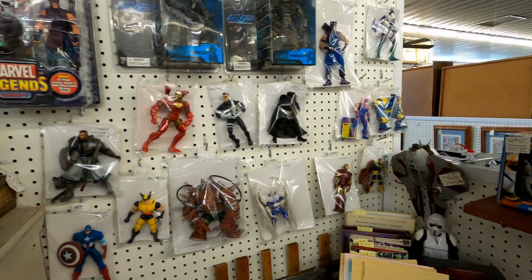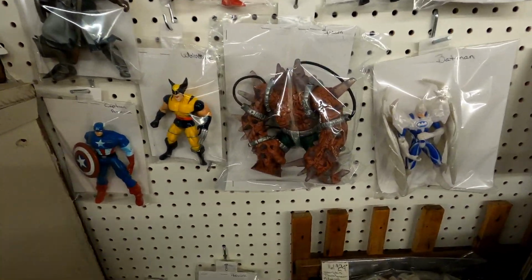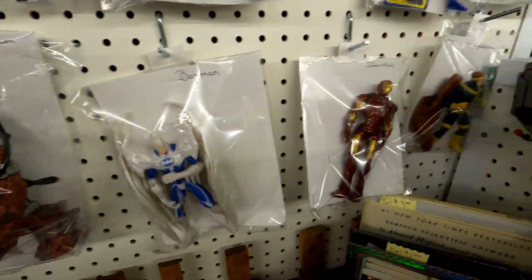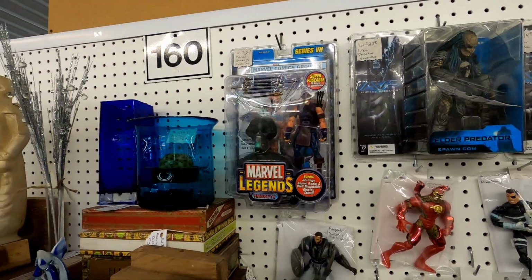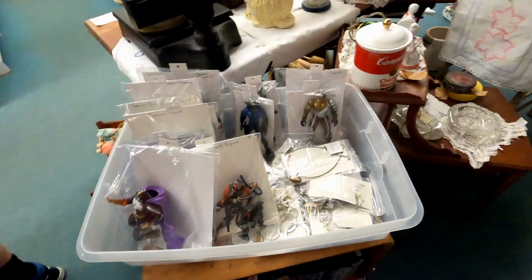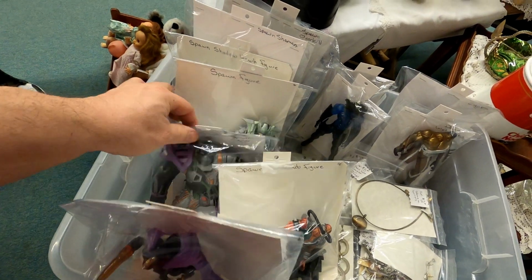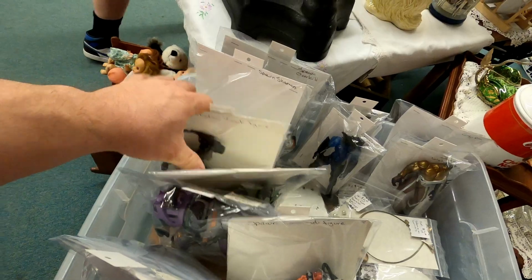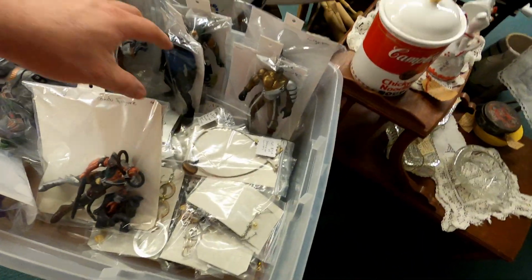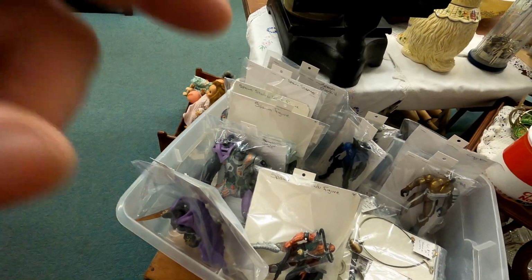Some individual action figures. Oh, that's really cool. I love Spawn figures. They're the coolest. Hawkeye. Here's some more figures in here. Some Spawn. A lot of Spawn stuff. Jason Static would have a good time here.